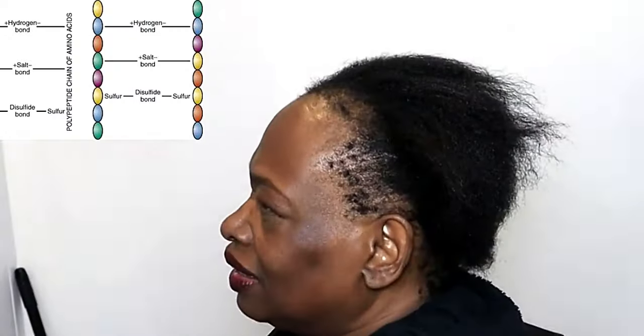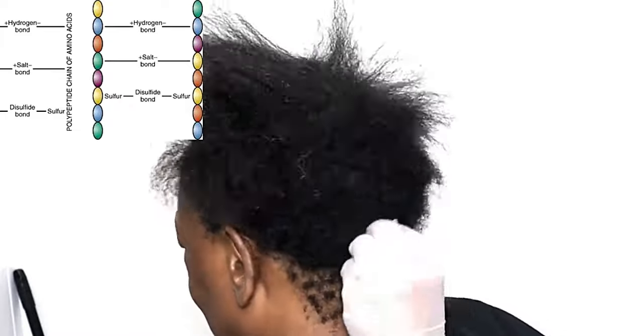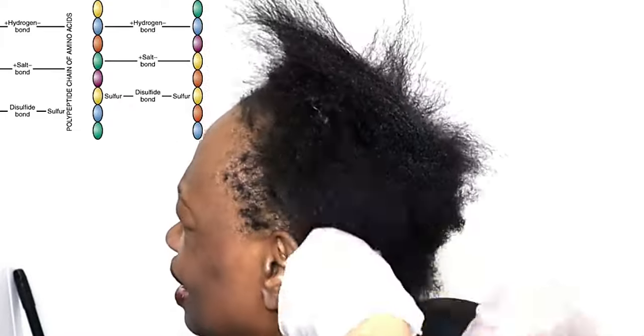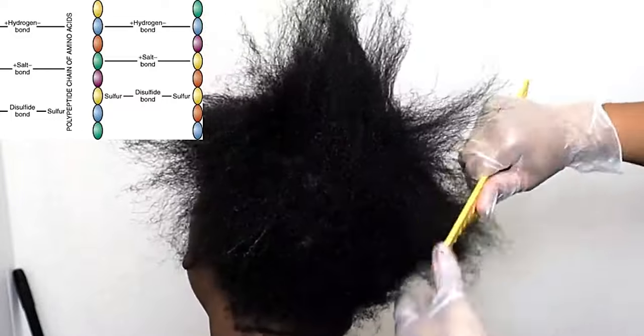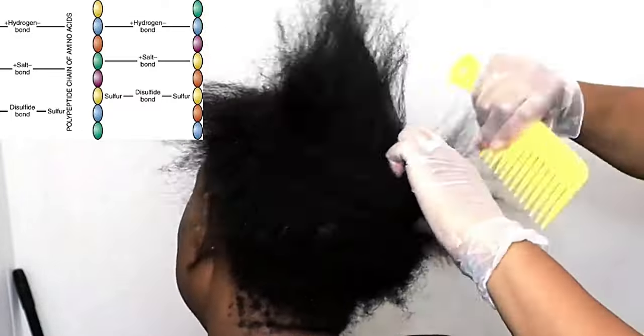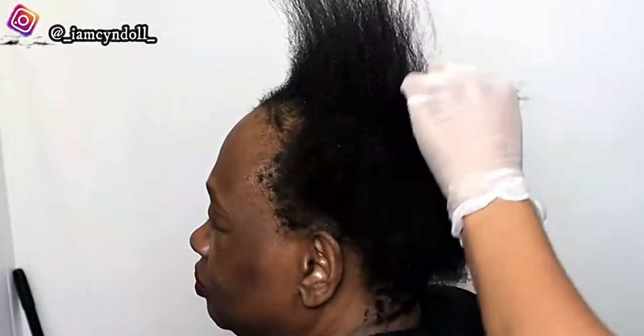Now, this is this beauty's before and after. This is not a grown out relaxer, you guys. The straight pieces that you are seeing are damaged salt bonds. Remember, there are three bonds that hold the hair together: the salt bond, the hydrogen bond, and the disulfide bond. And the salt bond is the bond that's normally damaged by highly acidic products and things of that nature, right?